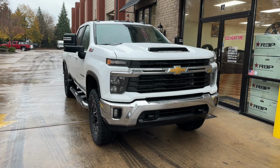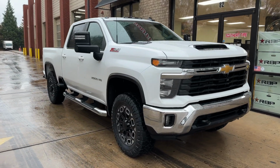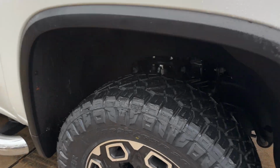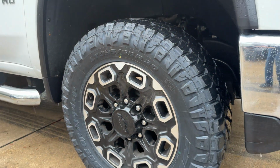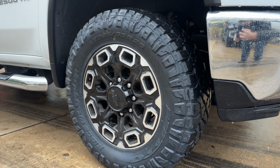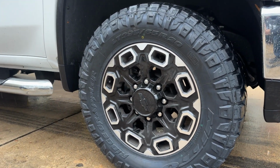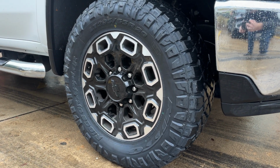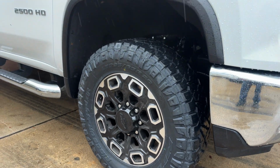Got our Chevy 2500 done. Just to go over the build one more time, this is a small in and out one, but we did the 3-inch Cognito leveling system with the Fox reservoir shocks on it. And we did some 295/65/20 Nitto Ridge Grapplers. If you guys have any questions about the tire sizes, go back to my last video that I just posted this week, and there's a good tire explanation of all the different sizes you can get for these trucks on there.